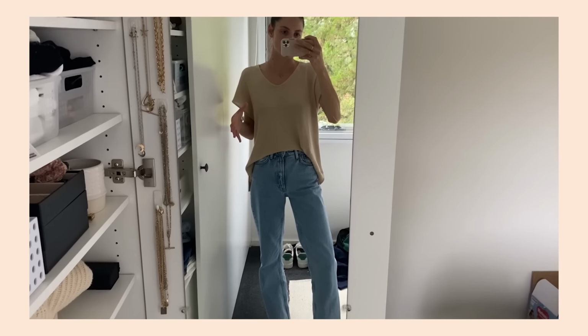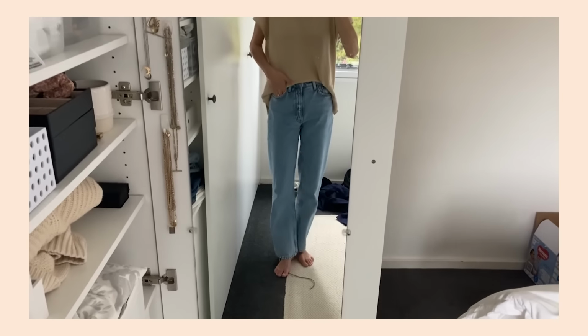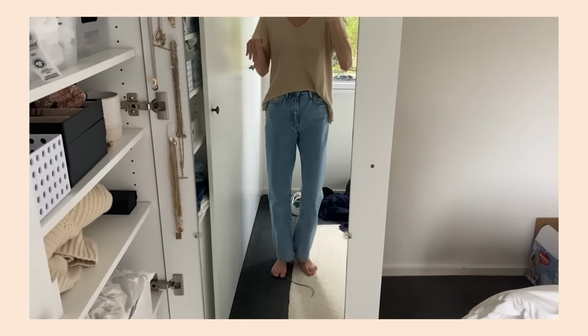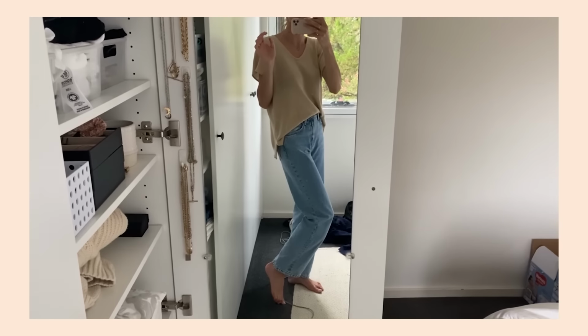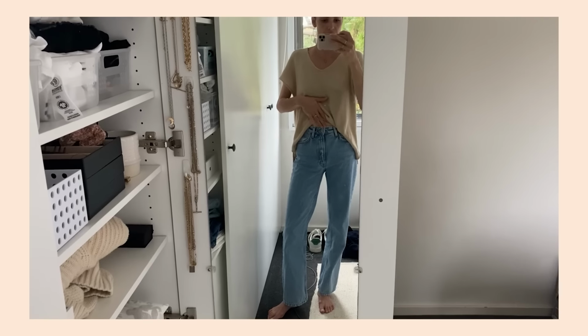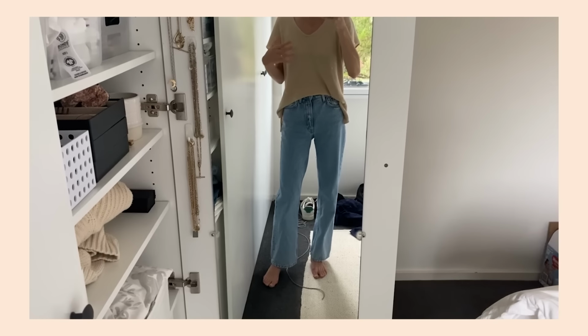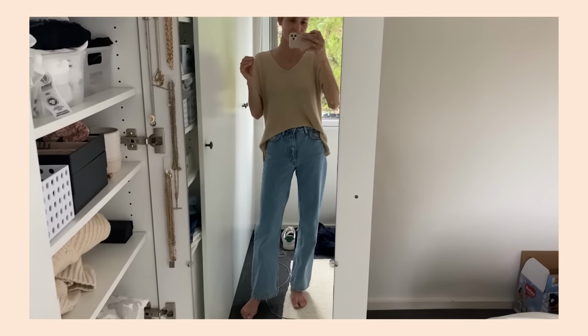Something I forgot to say is that I do have this wide leg pair of jeans from Nudie. They are a bit more relaxed than other jeans, but they're not like relaxed. These are as far as I would go in terms of relaxed jeans, and they still have that nice high waist, which is what I love. So this is kind of the furthest I would go with a relaxed pair.